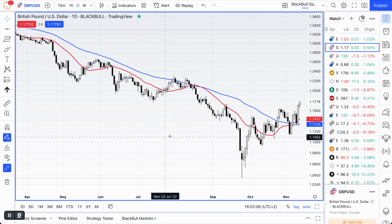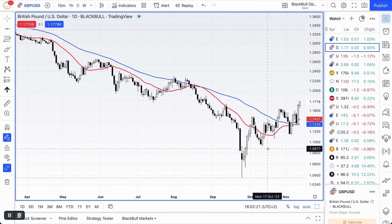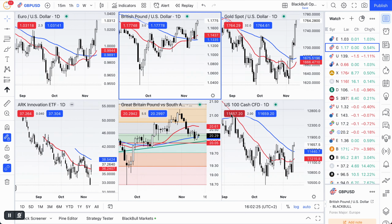But we need to hold above these lows, progressively going from 1.1335 to 1.1140, and then this quite big one here at 1.1, really, 1.0920, 1.1, very key level. We need to hold above that for some time for the pound to be cemented into this upward trend.